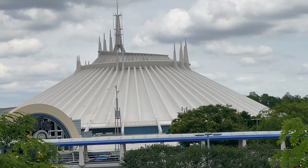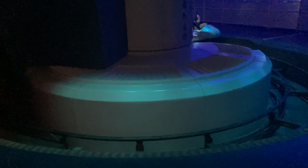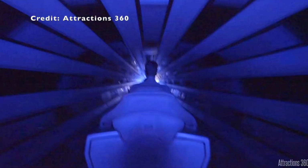Number 9, Space Mountain at Disney's Magic Kingdom. Last year's ranking, unranked. Space Mountain is just such a fun roller coaster from start to finish. One of the things I love is all the surprise drops in the dark. If you sit in the back seat, you're going to get some great airtime. Even with those weird and slightly uncomfortable trains, it doesn't even matter, you still get thrown out of your seat multiple times.